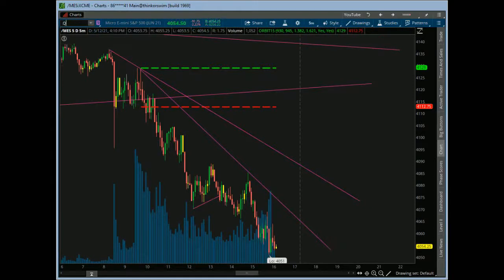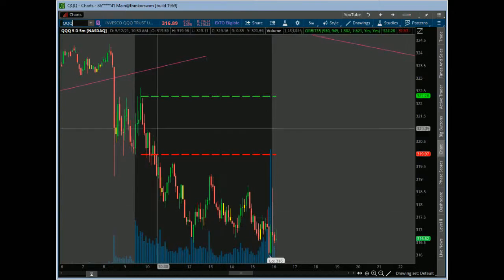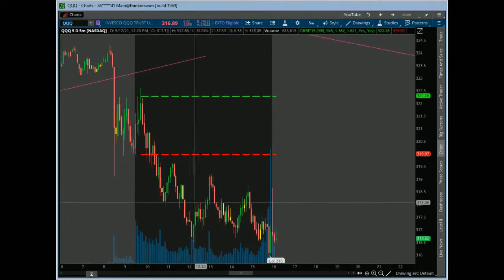Let's take a look at the Qs. Tech names pretty much stayed down today. Like we said, not a huge flush type day. They basically held in there. Dips, but not really viable dips. So it's kind of interesting.